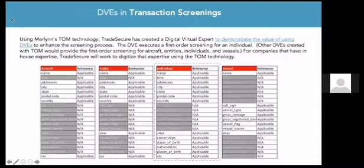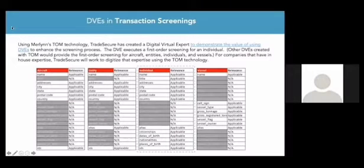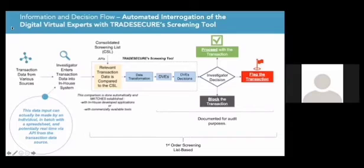All right, I'm going to go back and pick up where we left off here. We are using TOM technology, or Merlin's technology, to create digital virtual experts that can deal with the screening issue. One of the first models that we developed is designed to screen individuals using the consolidated screening list. This is, of course, all fed through an API, and we refer to this list-based screening as first-order screening.